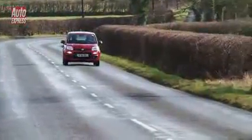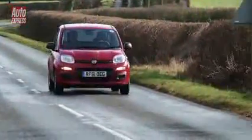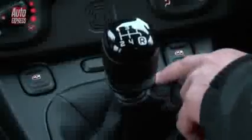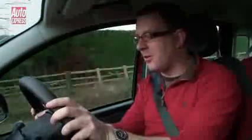So once you get into the Panda, it's a mixture of familiarity and new stuff, because anyone who's driven the old car will feel very much at home, because you've got the same sort of architecture. So you've got the same high mounted gear lever with the electric windows next to it, and a similar sort of seating position, quite high lofty seating position.